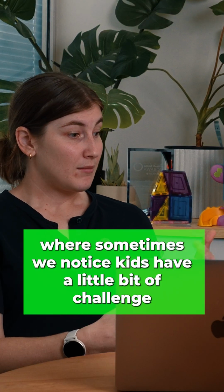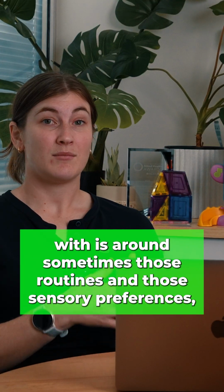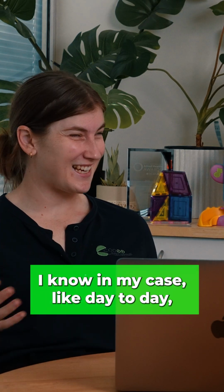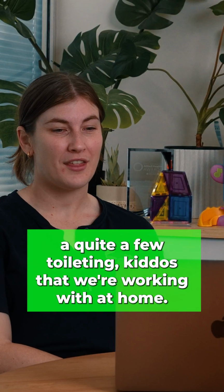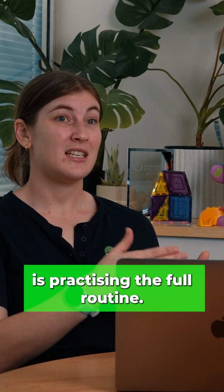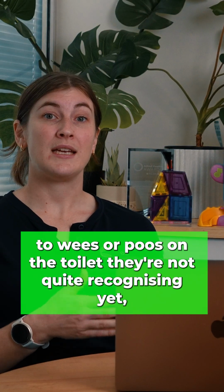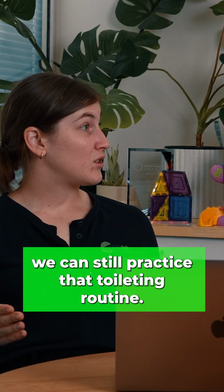Where sometimes we notice kids have a little bit of challenge is around those routines and those sensory preferences, which is something that OTs do support with quite frequently. I know in my caseload day to day, I have quite a few toileting kiddos that we're working with. At home though, what we can do to practice is practicing the full routine. So even if our child isn't quite ready to be doing wees or poos in the toilet, they're not quite recognizing yet, we can still practice that toileting routine.